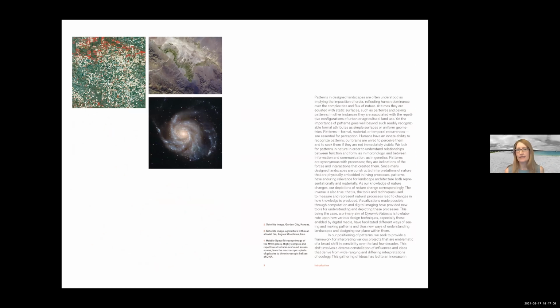The definition of patterns is that they are formal, material, or temporal recurrences, and they are essential for perception. We know that humans have an innate ability to recognize patterns, and we're really wired to seek them if they're not immediately visible. And patterns are also synonymous with processes, so they are indications of the forces and interactions that created them. And since many designed landscapes are constructed interpretations of nature or ideas about nature, but they're also physically embedded in living processes, patterns have an enduring relevance for landscape architecture, both representationally and materially.